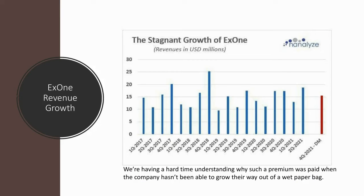But here's another thing to consider as well. The purchase of X1, so we remarked that there was a lot of goodwill involved in that purchase. And this is what we said here at the bottom. We're having a hard time understanding why such a premium was paid when the company hasn't been able to grow their way out of a wet paper bag. You could see here that the growth of X1 has been stagnant. So this was their biggest acquisition. If they acquired a stagnant firm, then how can you expect revenues to suddenly start growing? And I think it's the release of their new products, the P50 and the Einstein, that they're expecting will generate a great deal of growth.